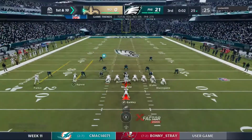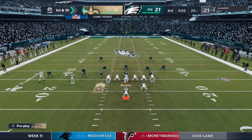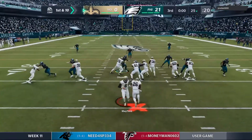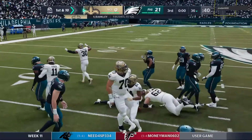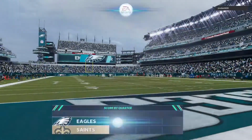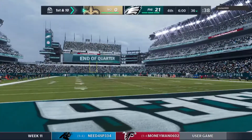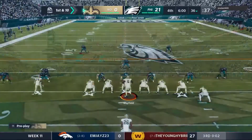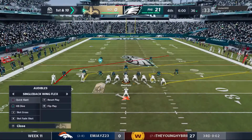The Saints offense on the field, ready to get their drive started. They're down 3 touchdowns to this point, needing to put something together as they have it 1st and 10. And he'll go down, and that will do it for the 3rd quarter of action. And welcome back. We are in the city of brotherly love, Philadelphia. A lot of happy faces in the crowd at this point as their guys have a big lead here to start quarter number 4.